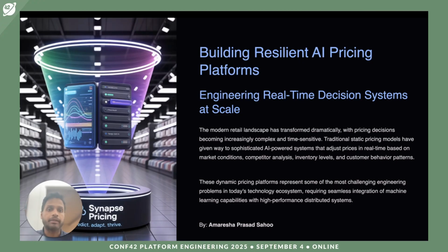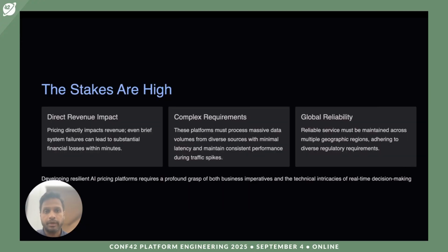These dynamic pricing platforms represent some of the more complex, challenging architecture and technology ecosystems today. So we'll briefly discuss that and cover some of the aspects around it. As we know, with pricing, the stakes are high. You can make a direct impact on revenue. The requirements are extremely complex, and we are dealing with massive data volumes from different data sources.